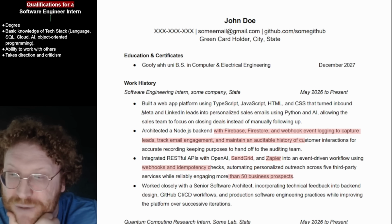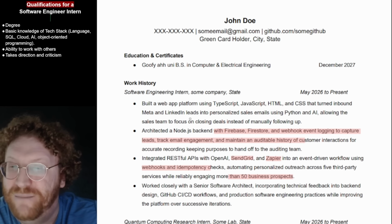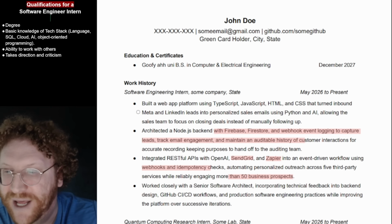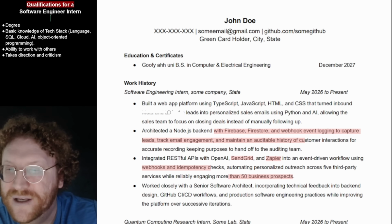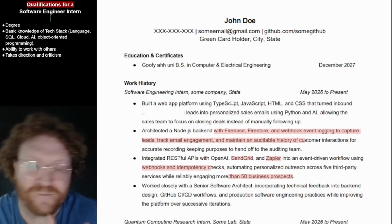If anything, I think you may want to remove LinkedIn and Meta. Like, just say that turned inbound leads into personalized sales. I actually don't know if the Meta and LinkedIn is needed. So you can just put inbound leads into personalized sales emails.